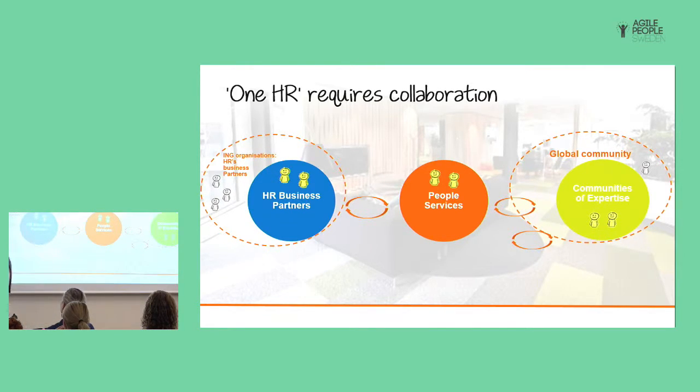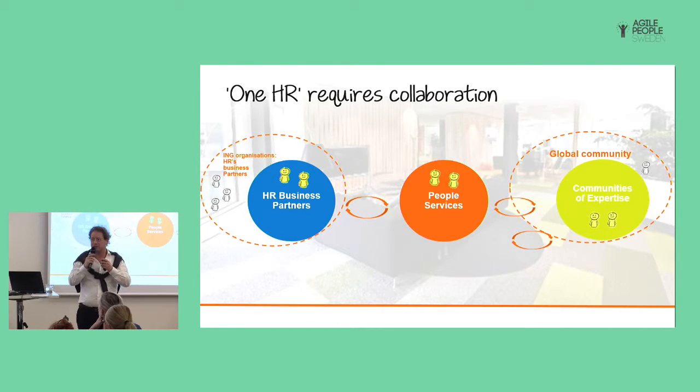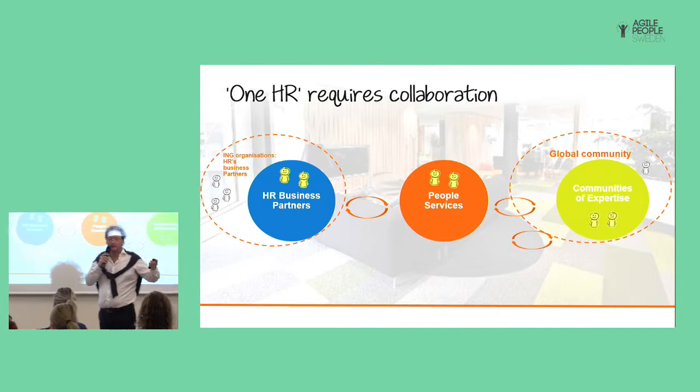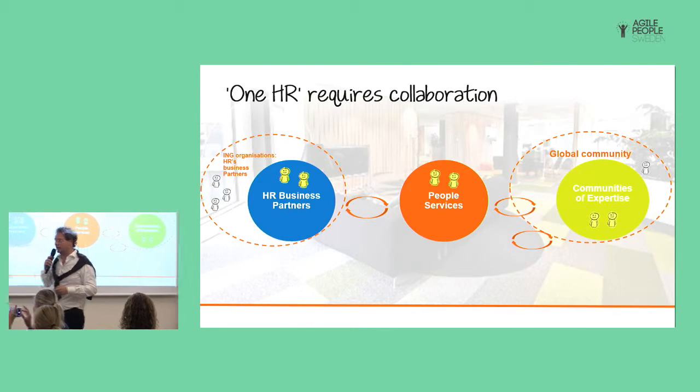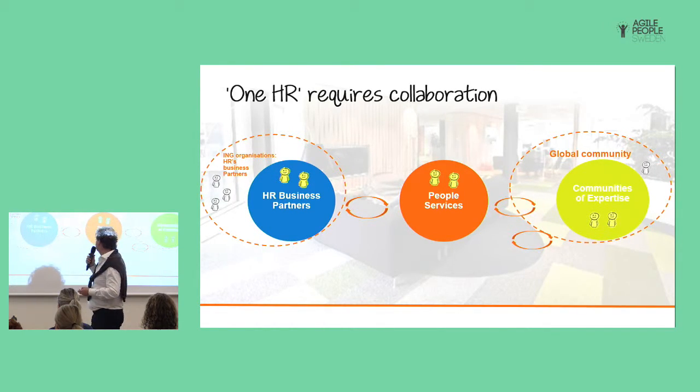So how does that then work together? The idea is that people services takes all the questions of employees in a standardized, efficient way, supported by technology. More and more questions we will do electronically by an app, and I will have a next slide on that. As the bank serves its customers by an app, we in HR serve our employees by an app. And the communities of expertise assure that we have best practice tools, processes, and products available for the business partners to implement in their respective businesses.